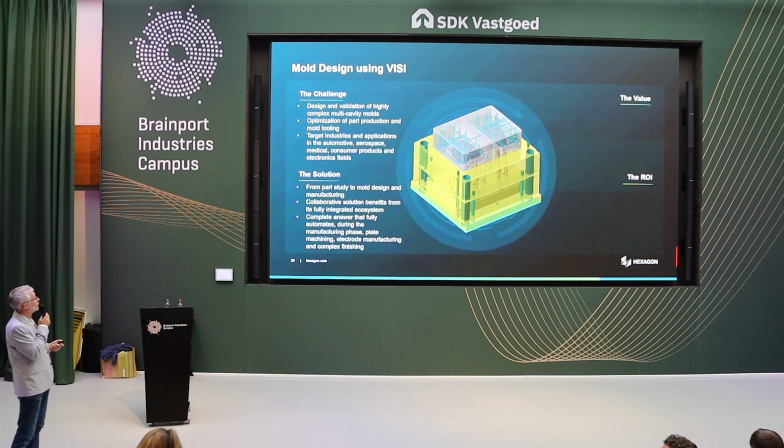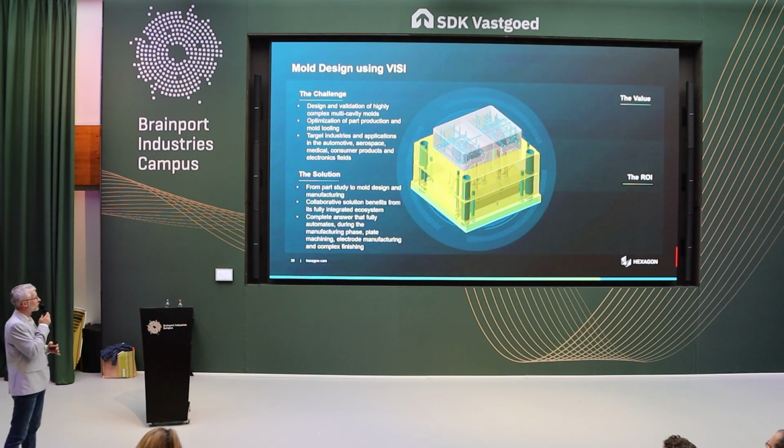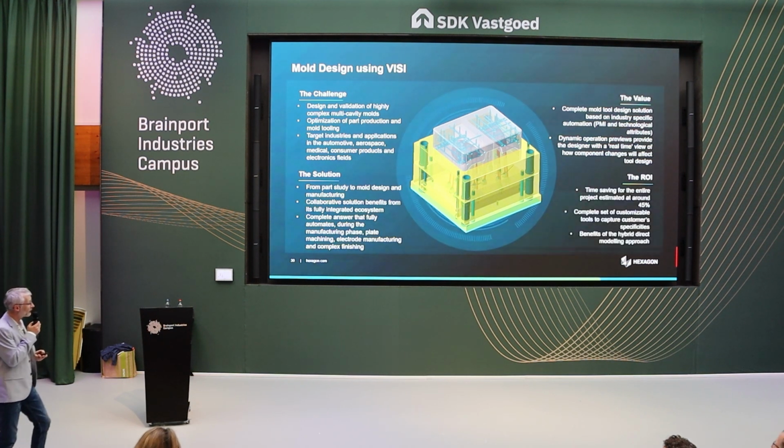So for that, we are going to use the solutions that we have inside Hexagon that is called VZ, that will allow you to design completely the mold and to study all the effect of the cooling of the mold, of the injection point positions in the mold, on the overall general geometry of the mold, on the final quality of the part. Okay? By using such a solution, you are going to see a time saving for the entire project estimated at around 45%.